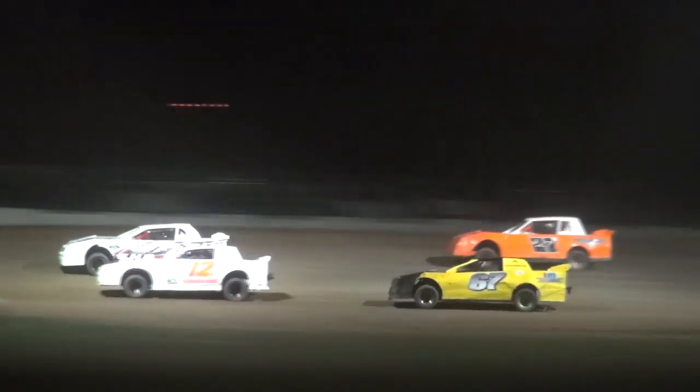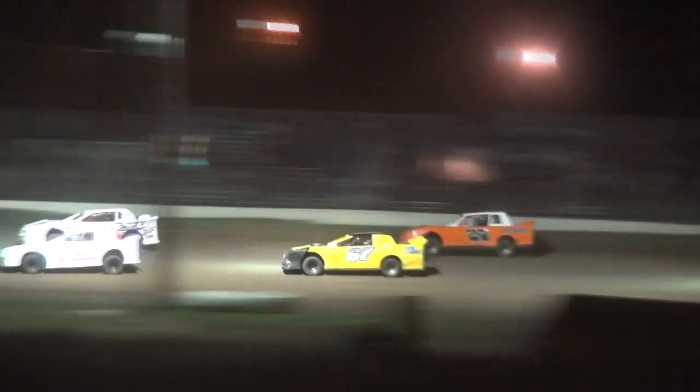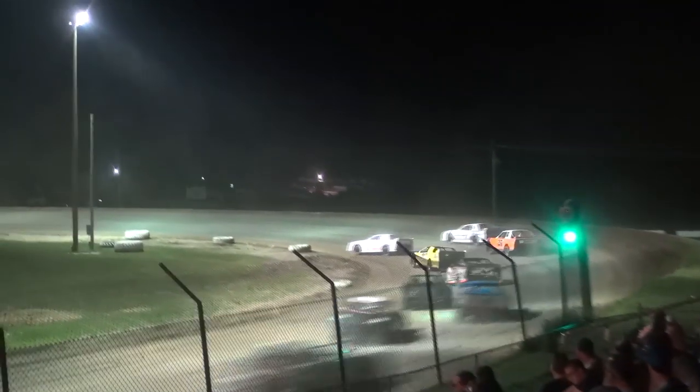Nathan Vaughn gets a good run out of turn number 2. Gets side by side with your leader, Wood. Brett Wood on that top side. Nathan Vaughn on the low side coming out of 4, 2 by 2. Vaughn now your race leader. 12V of Nathan Vaughn gets a good run. Gets some good bite out of turn number 2 on that low side.